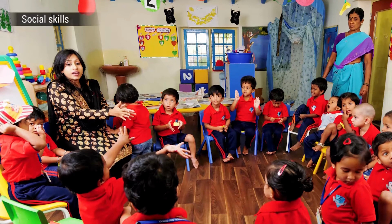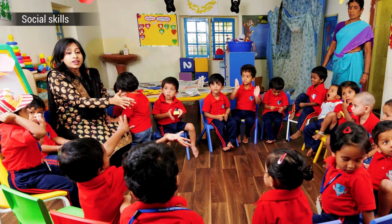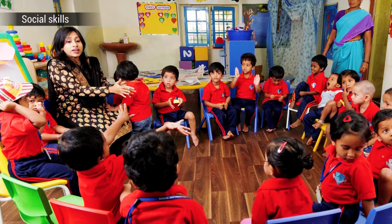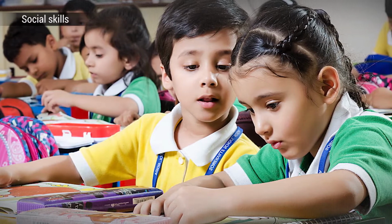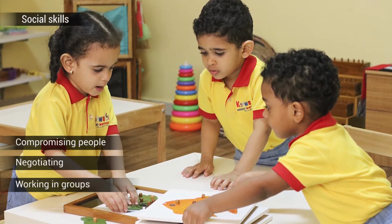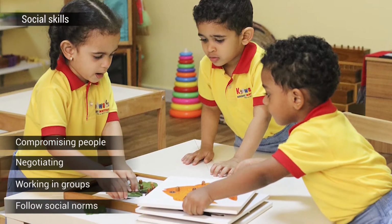Social skills are the ability to engage in reciprocal interactions. It can be either verbal or non-verbal. These skills can help children to achieve various other skills like compromising, negotiating, working in groups, team skills, following social norms, etc.